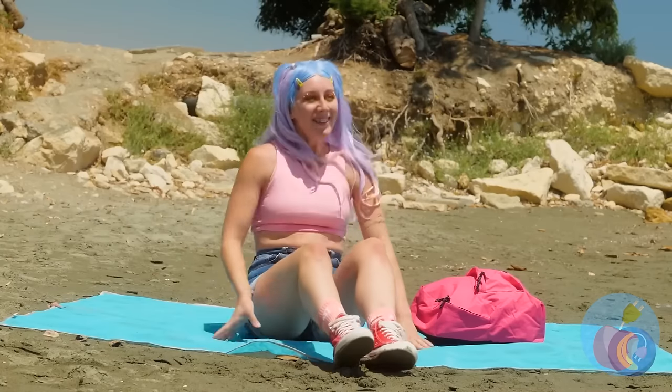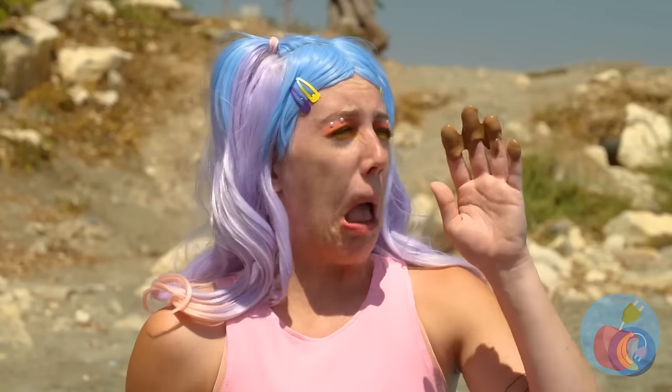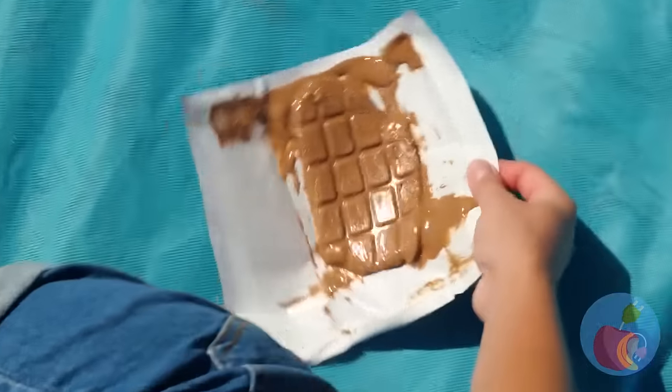I think you just sat in something. Yeah, that's gonna leave a stain. What is it anyway? Oh no! Ew, not your chocolate bar! This just isn't your day.